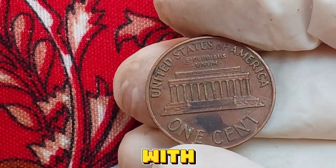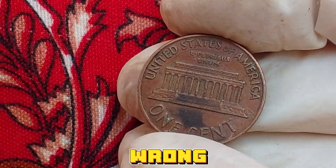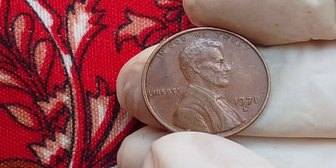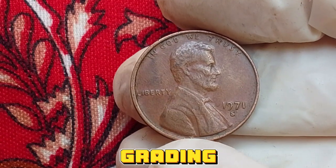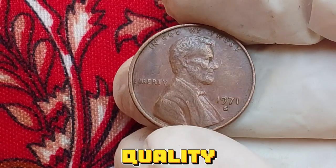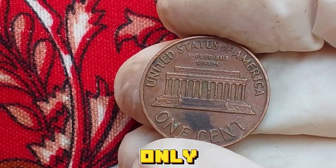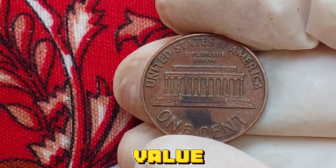Even more rare are coins with anomalies such as double die obverse DDO errors, off-center strikes, or coins struck on the wrong planchet. And then, there's the ultra-rare gem, a single 1971-S Liberty 1-cent coin that has gained near-mythical status. This particular coin was reportedly discovered in a private collection and authenticated by leading grading agencies, including PCGS and NGC, who confirmed its unprecedented strike quality, flawless surface, and unique doubling on the inscriptions. It was graded a perfect PR70 deep cameo, the highest grade achievable. Only one known specimen of this caliber has ever been found, and today, its estimated value has skyrocketed to a staggering $295 million.